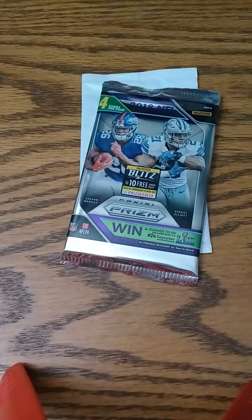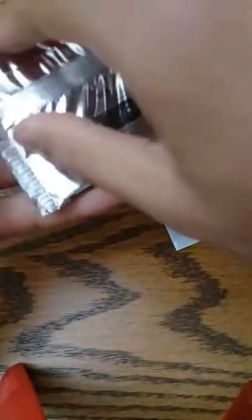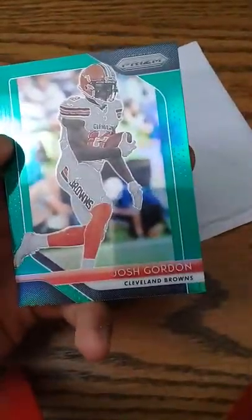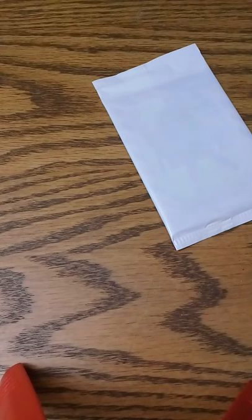I don't know if those are short prints or not, but let's do that. Okay, so two more packs. This one should have the retail green. Yeah, it does. Let's see. Earl Thomas. Mohamed Sanu, Xavier Rhodes, and our retail is Josh Gordon, who isn't doing very good. That's in my opinion. See, now we have a red, white, and blue pack. Earl Thomas again. We have Vontaze Burfict and Lorenzo Carter, New York Giants.